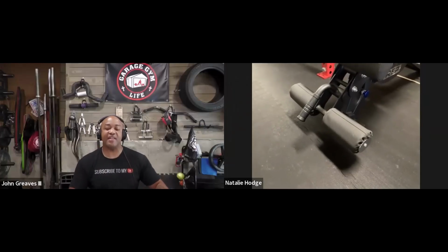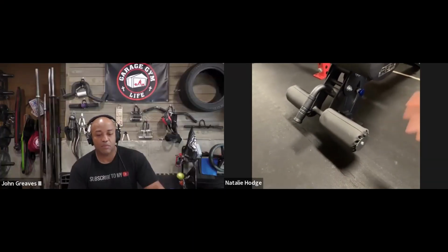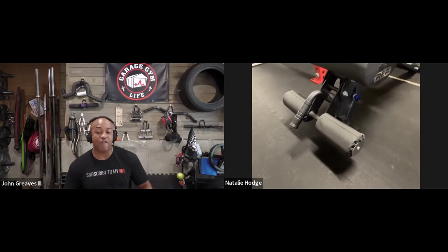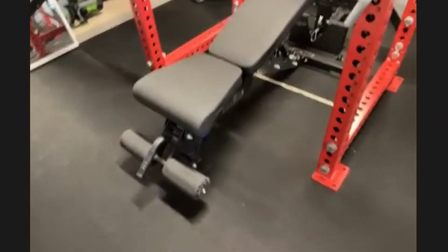So it's a FID, and that other one is just flat and incline, just like the AB 5200 is just flat and incline. So okay, this makes sense now. You can do decline sit-ups, all kinds of stuff. So again, I can't really go without one. Yeah, you gotta have them both. That makes perfect sense. Yeah, it doesn't store upright.